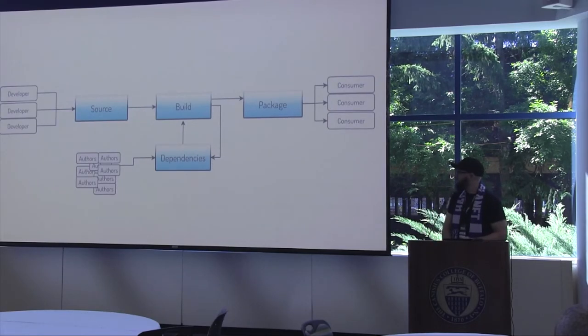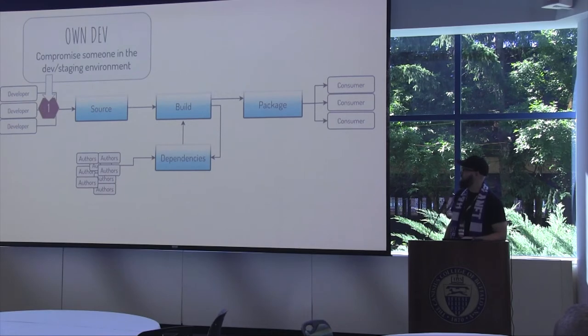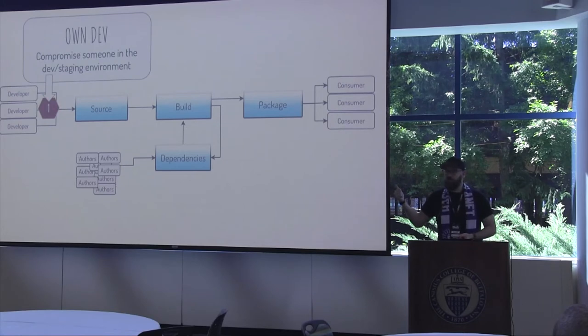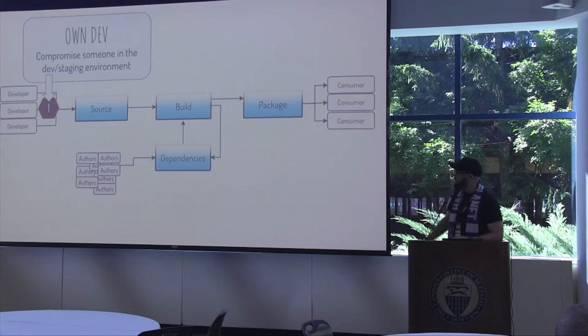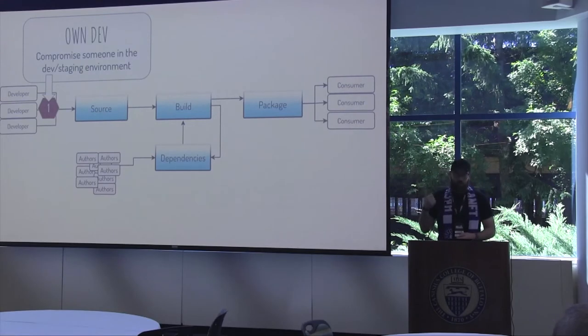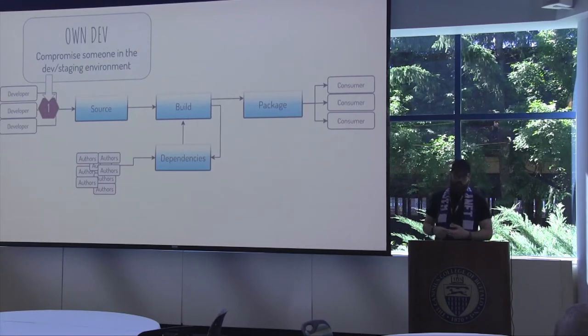So this is your last case study that we're going to go through. Step one is you own a developer. Not that that would ever happen. We have so much security and our developers are so smart. But we compromised their credentials and they have access to a dev and staging environment.